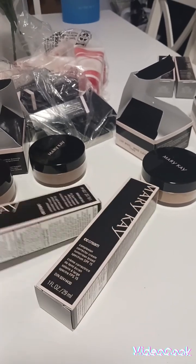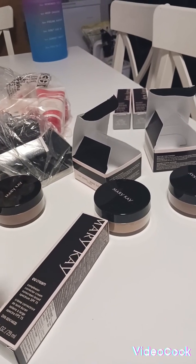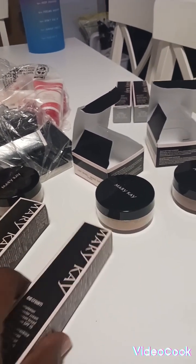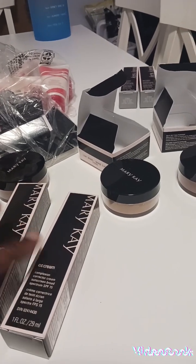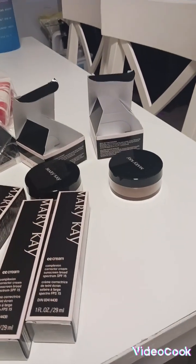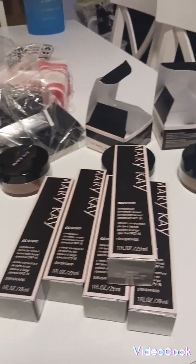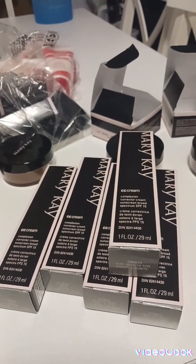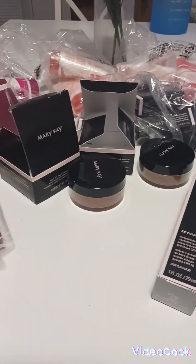Okay, I'm sorry about that, my hand was blocking. Okay, I have the Deep CC Cream that has the SPF 15. Then we also have another Deep. I don't know how I managed to get two Deeps. And then I have the medium to Deep, and I also have the Very Deep. Even if you want the Bronze, I have the Bronze and I also have the Ivory. So anything that you particularly need, just reach out to your girl. I look out for you at all times.